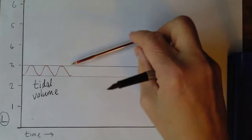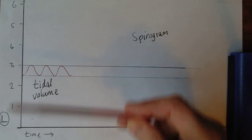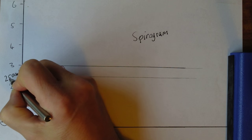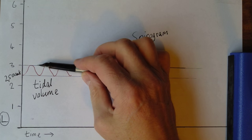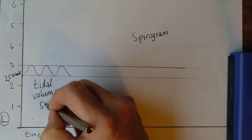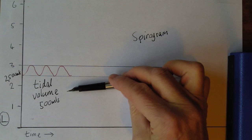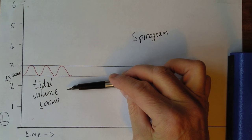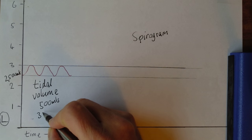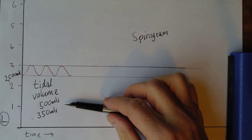And we notice that the tidal breathing takes place between about 2.5 litres, that'd be 2,500 mils, of total lung volume, and about 3 litres. And the tidal volume itself is about 500 mils. But about 150 mils of that 500 actually just goes into what we call the dead space in the conducting airways. So only about 350 mils of that actually gets to the alveoli to refresh the alveoli.